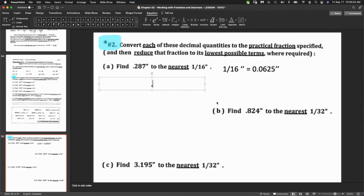So the cheap way to do it is 0.287. Oh, that's good news. Thank you. This is the cheap way to do it. I want to ask everybody a question quickly. When you multiply by 1, do you wreck anything? Does it change the number? Multiplying by 1 is the safest thing you can do in math, in my opinion.